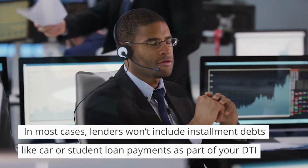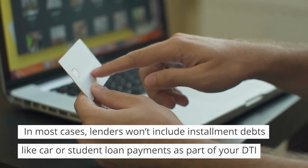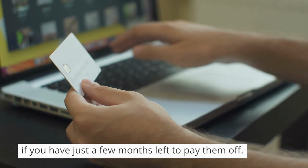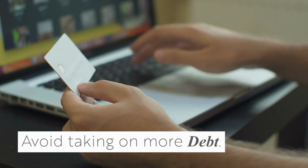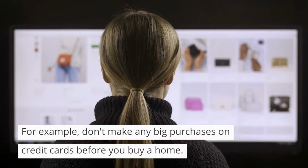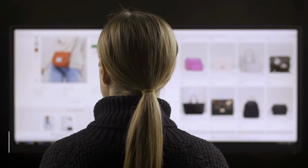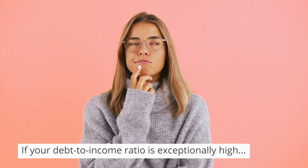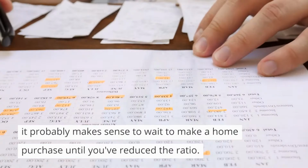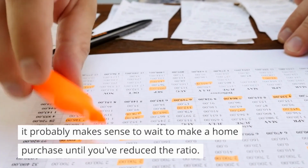Wait to apply. If your debt to income ratio is exceptionally high, say around 50% or more, it probably makes sense to pay down and reduce the ratio before you apply for a loan. But sit down with a lender, use a mortgage calculator to help you figure out what's a reasonable monthly mortgage payment. The lower your debt to income ratio, the safer you are to lenders and the better your finances will be. And if you have any questions, please reach out to your mortgage lender.